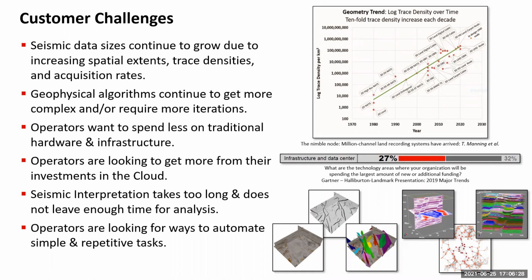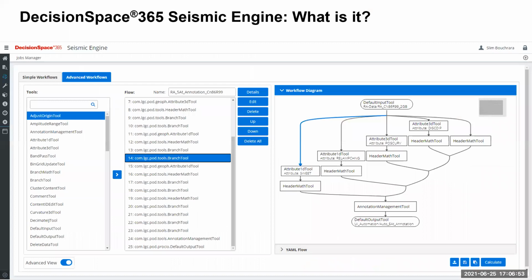It is also a way for operators to handle repetitive tasks more efficiently, ensuring that time is spent in the most useful areas.